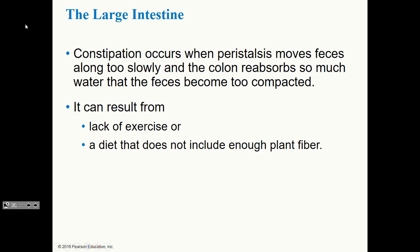Another could be not enough exercise. So if you're at a really low level of activity, that can make things not move along as quickly. And not having enough fiber. So you've probably heard about getting enough fiber in your diet. We kind of looked at where that fell under carbohydrates on the nutrition label yesterday. So getting fiber adds more bulk to your stool. It's a little difficult to wrap your head around, but tiny dry stool is actually harder to pass than a bulkier stool. So, constipation.